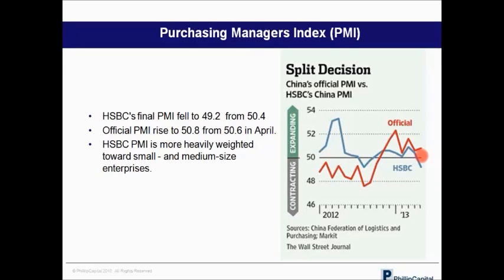Okay, we'll look at the right side. Look at the chart. Confusing. Official PMI up. HSBC PMI down.